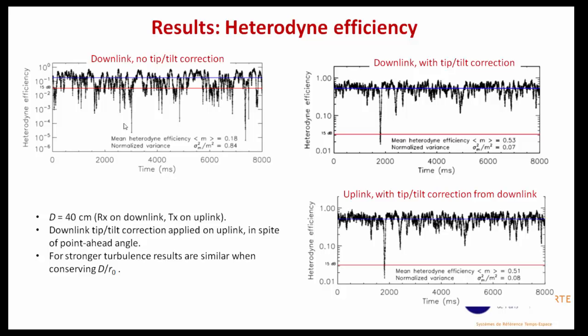However, the problem is that you see these huge extinctions, the dips going down. You can lose as much as 10 to the 6, so 6 orders of magnitude on your signal to noise over those 8 seconds that we looked at. And that means that you essentially have very frequent extinctions of your signal. If you use a 15 dB detection threshold, that means you will most of the time see nothing, or much of the time. It's the red line you have on there. So the problem is really these large fluctuations.